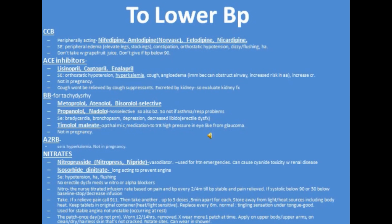These all end in pril: lisinopril, captopril, and enalapril. The side effects are orthostatic hypotension, which goes for all blood pressure medications, hyperkalemia, cough, angioedema, and increased creatinine. I would know all of them as stand up. Obviously they all have orthostatic hypotension, so knock that off. I would remember hyperkalemia, because that could be very dangerous, a cough, and angioedema, because that could cause obstruction of the airway, which is very dangerous.